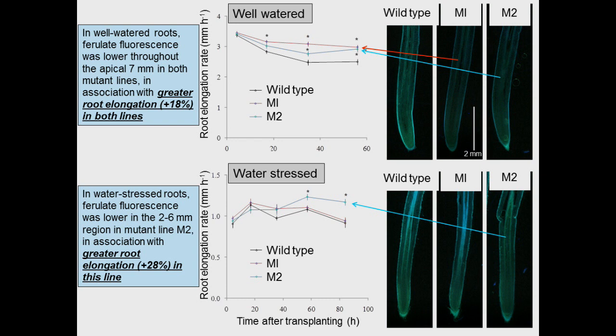What you're looking at here are two different ferulate deficient mutants, M1 and M2, compared to the non-mutant wild type. This is under well-watered and under water stress conditions. And as you can see from the green fluorescence, under well-watered conditions, both of the mutants show evidence of less fluorescence, less ferulate accumulation, and both show a significant, around 20% increase in root elongation rate. Under water stress, for reasons we don't understand, only one of the mutants is ferulate deficient, M2, and that mutant shows an even greater promotion. We've done this experiment several times now, and the average promotion of root elongation rate is almost 30% under quite severe water stress conditions. So that's very pleasing, that we can achieve the same result in an intact system by modification of this cell wall chemistry.